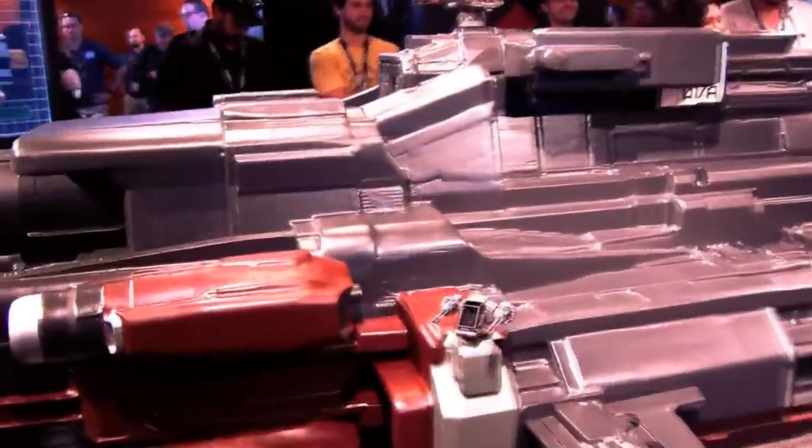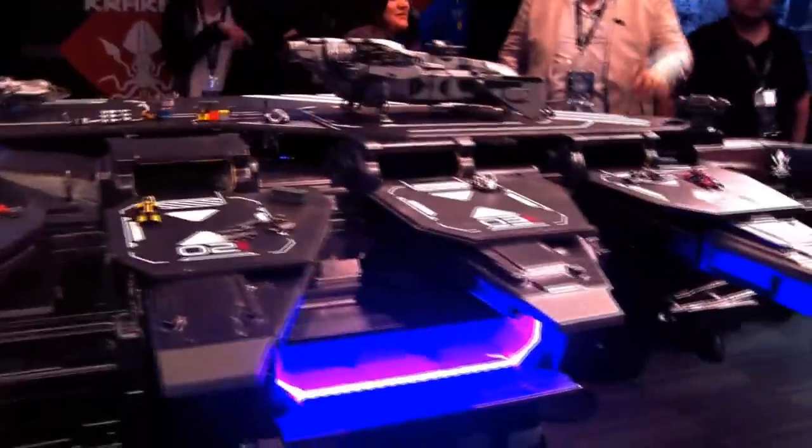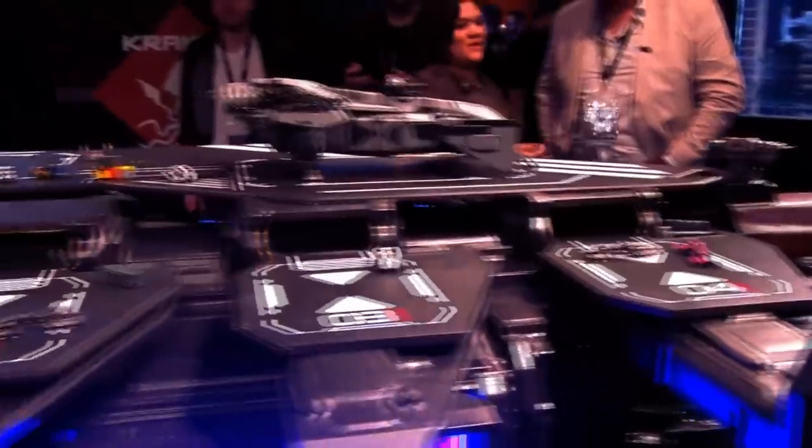The Kraken's two capital class shields are going to be nigh invulnerable to almost anything other than a squadron of bombers or another capital class vessel. And having this level of protection shouldn't be considered as paper thin by any stretch of the imagination.